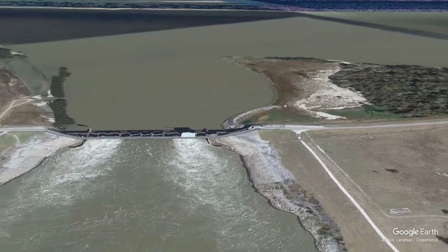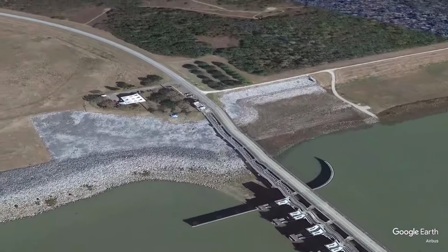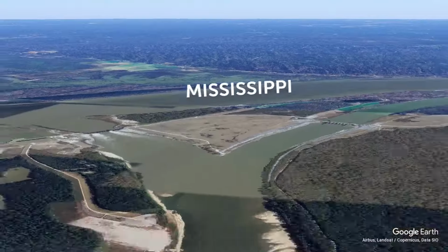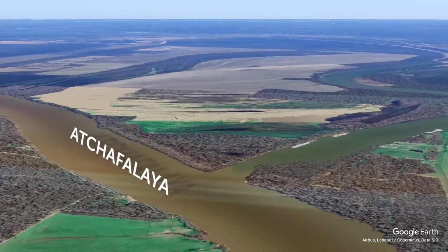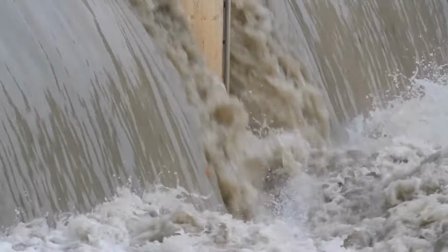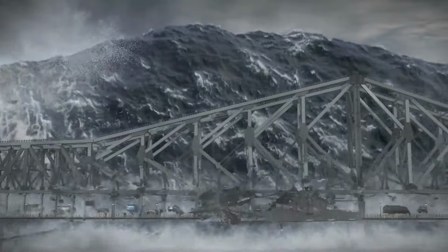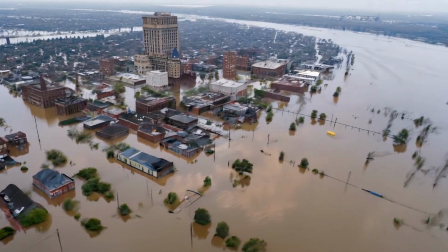Right now, there's a huge system of dams and barriers called a control structure in central Louisiana. This structure's job is to stop the Mississippi from spilling over its banks and joining a nearby river. But scientists think that, in theory, these barriers wouldn't handle megafloods. So the Mississippi could break free and change its course again. This would cause massive problems, especially in southern Louisiana.